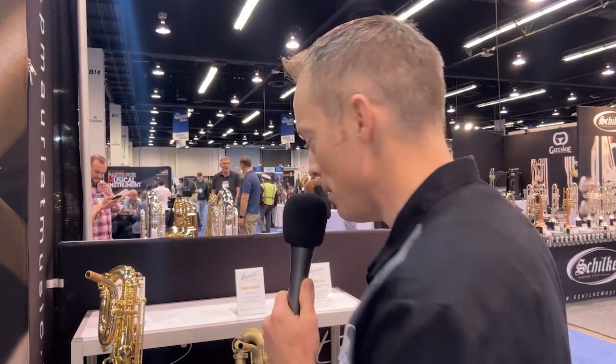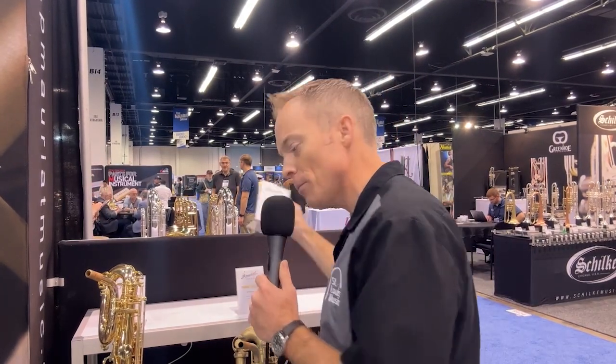All yellow brass construction, yellow brass keywork, Bassoni pads with metal resonators. But the thing I like most about this baritone is the internet pricing is $6,199. So you're just over $6,000 for a brand new baritone in an ABS case. Wheeled. Oh, wow. So you don't have to schlep it around. Has wheels, plenty of internal storage.